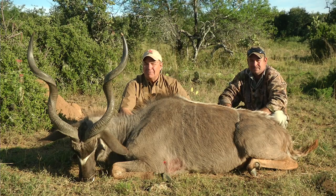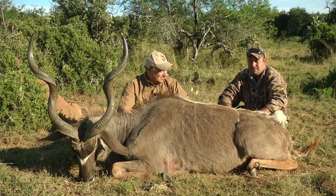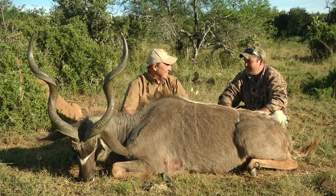Well, this is what we came down here on this particular property specifically to hunt, the Kudu, and I mean to tell you what an awesome hunt this was. What do you think? It was a hell of a long shot. It was, what, 422 yards? Wind at our backs, and we made it count. Well done on that shot.